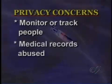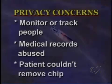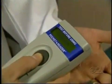There are serious legal issues that are raised by this particular technology. Privacy advocates say they're concerned these chips could monitor or track people, medical records could be abused, and a person couldn't remove the chip if they wanted to. The Electronic Privacy Information Center's Mark Rottenberg is concerned that there currently are no rules that regulate or limit how this chip can be used. To suggest that somehow this is not personal information is simply misleading. It is very personal information.